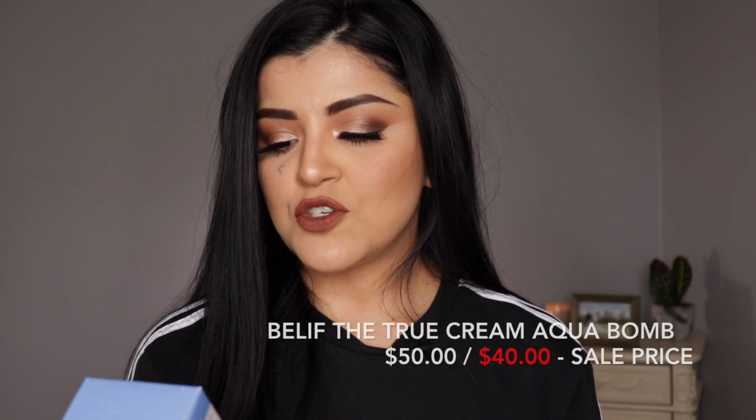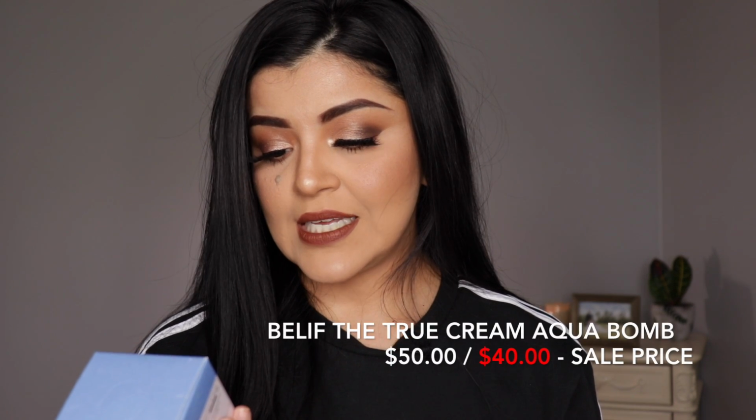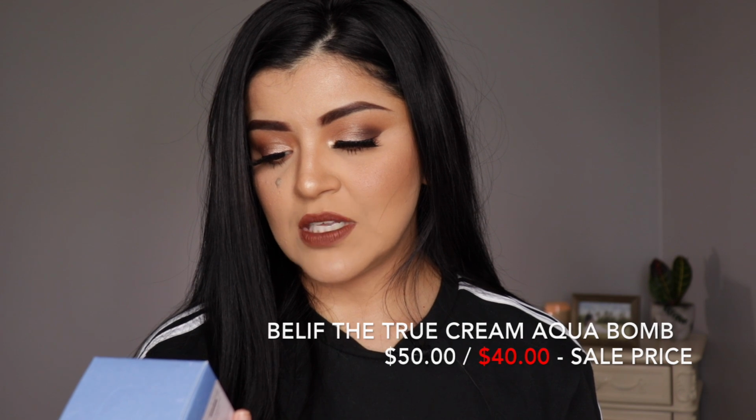I've never tried this before, but I've heard great things about it, so I decided to pick it up. This is the Belief True Cream Aqua Bomb. It says, our belief to deliver instant moisture explosion with Lady's Mantle Extract, a moisturizing herb. This refreshing gel cream provides weightless yet intensive hydration.